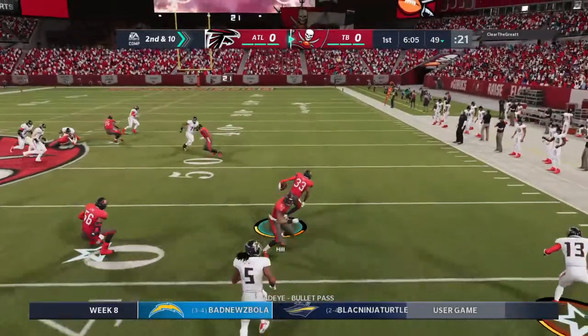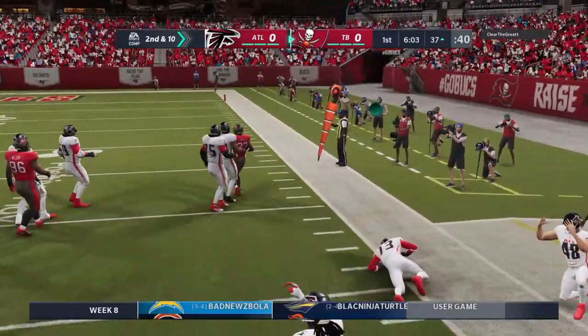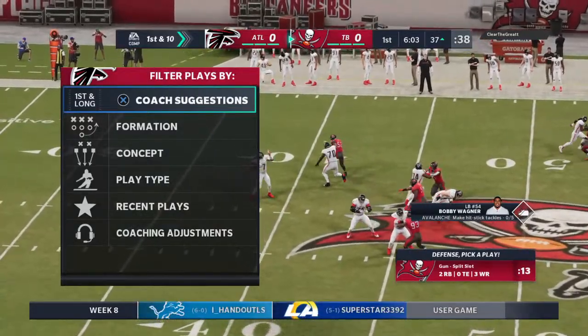And he fires one that's intercepted. Picked off right around the 43. Well, that is a quick lesson on how difficult this defense is to throw against. An interception on their initial drive of the ball game.